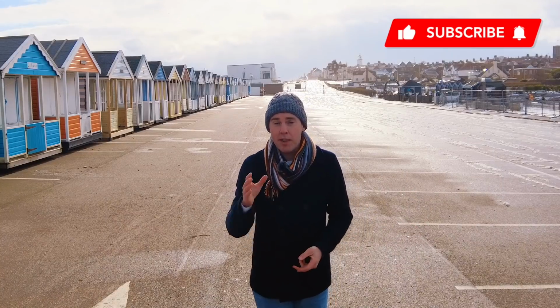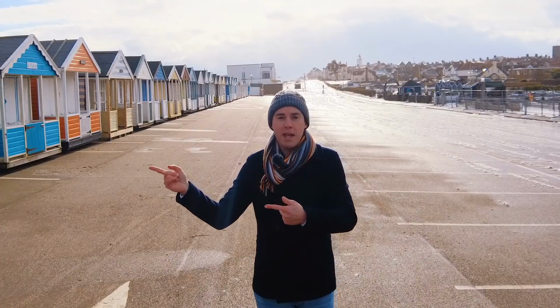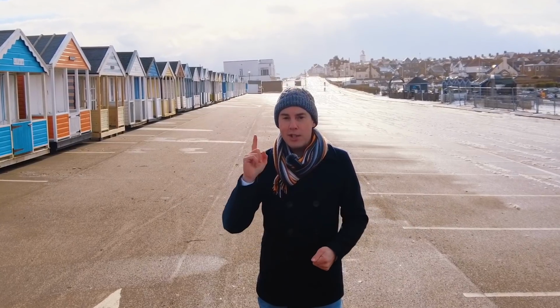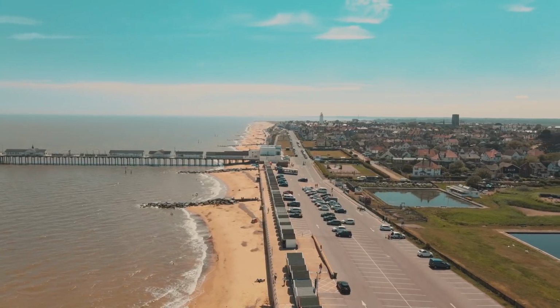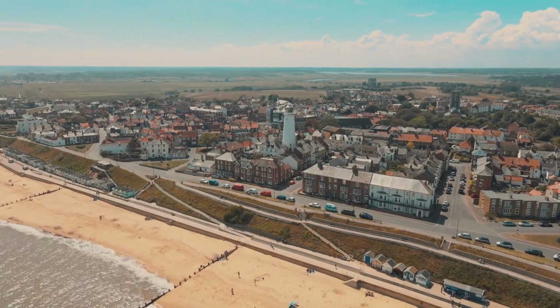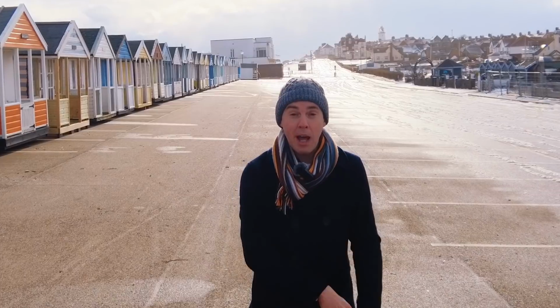So what is Southwold like in the winter? One of the main differences is all the beach huts here have been moved off the beach and into this car park, which is a complete difference to what it normally looks like in the summer, as you can see here. And if you want to check out what Southwold looks like in the peak of the summer and the heat, do check out my video, but after we've seen Southwold in the winter.